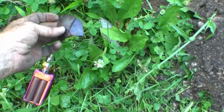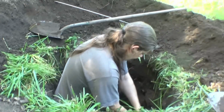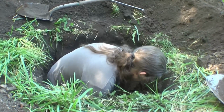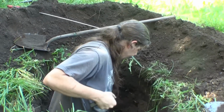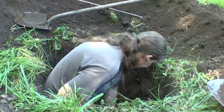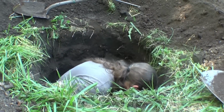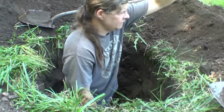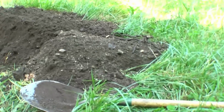So it's looking like 1888 to 1895. And there's some seeds I just pulled out at the very bottom before I got out of the hole. So Paul's gonna open it up a little bit more, and then we'll get down to the bottom, see if there's any bottles. It doesn't feel like there's much, just a little thin trash layer, but at least it's old enough. We just wanted to make sure we got back into the 1890s today. And all right, a giant spider there.